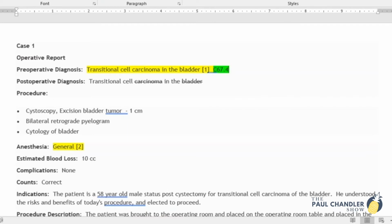Then procedures. I'm doing a cystoscopy, excision bladder tumor, 1 centimeter, bilateral retrograde pyelogram, and cytology of the bladder. So looking this up, first I'm doing the cystoscopy excision bladder tumor. But now there's two different ways we can look this up, and as long as we get the same code at the end, it doesn't matter how. We can look it up by the condition that the patient has. So what condition does the patient have? They got the tumor.